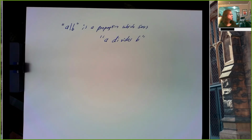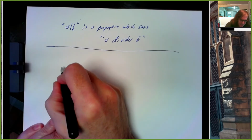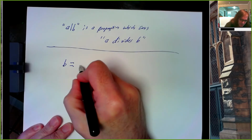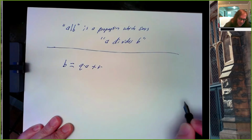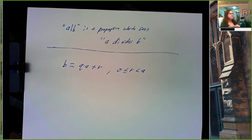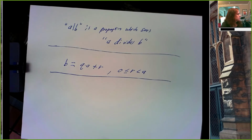It's a proposition. And we talked about the division algorithm, which said that if you take, let's just think about positive numbers for a moment. If you take a number B and you take another number A, we can write B as some multiple of A plus some remainder, where that remainder is between 0 and A minus 1. And we're going to use that to talk about modular arithmetic.